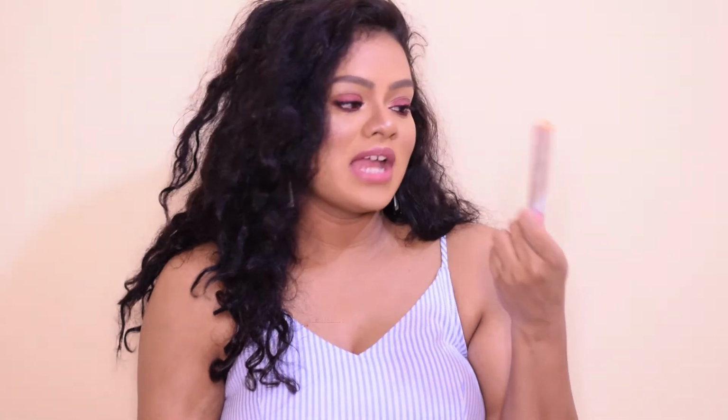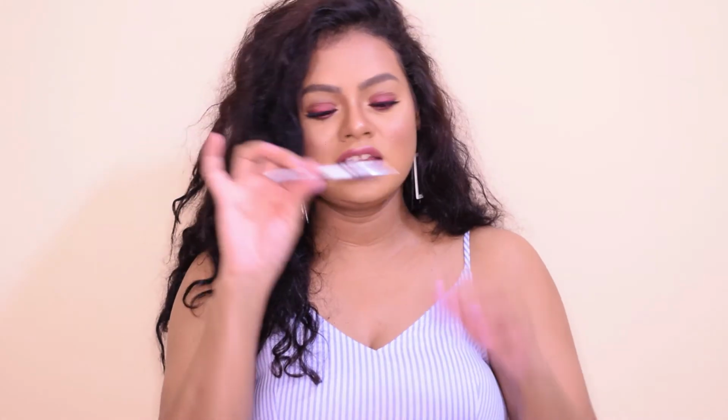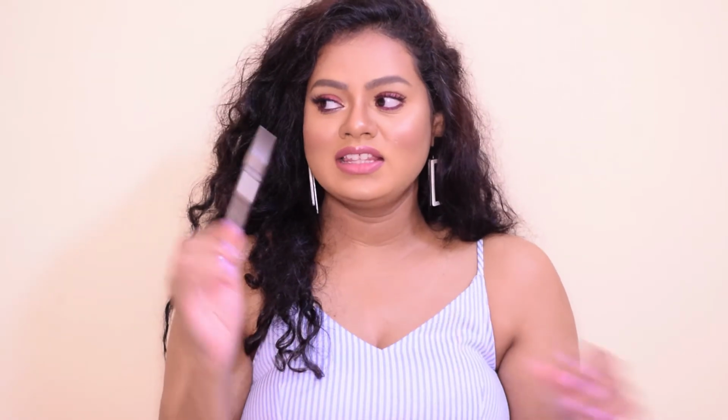The next product that I purchased is the Benefit Precisely My Brow Pencil and this is the mini version and this is what the pencil looks like. And so far I've used this pencil 2-3 times and I love this pencil a lot and it gives me very defined brows. I think I have fallen in love with this brow pencil.